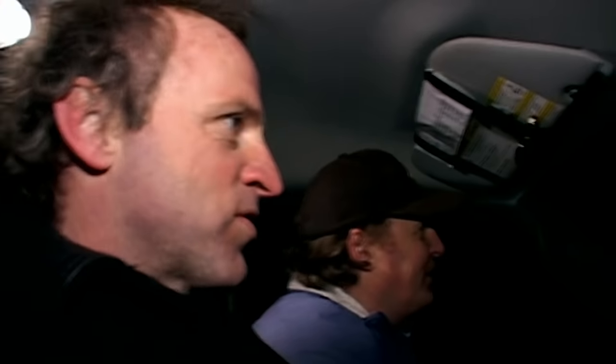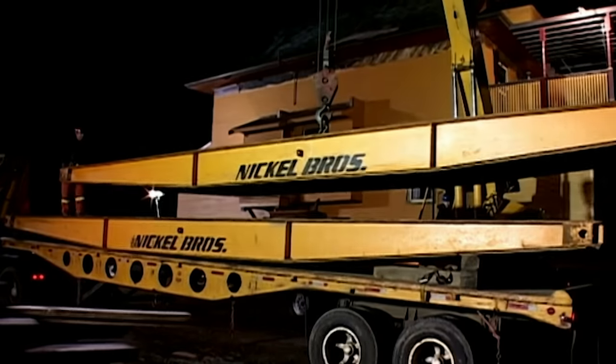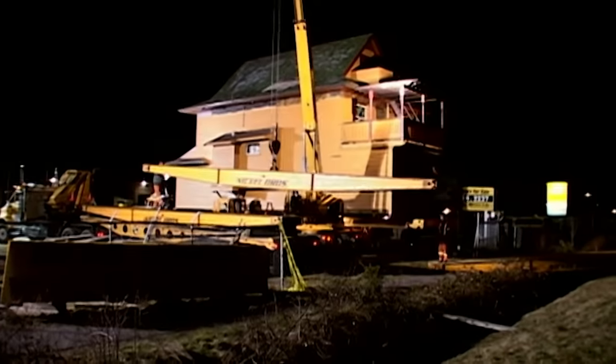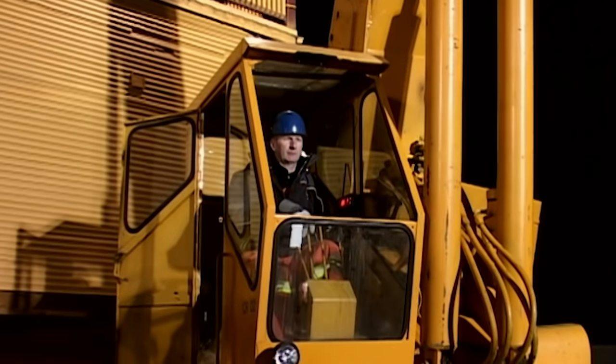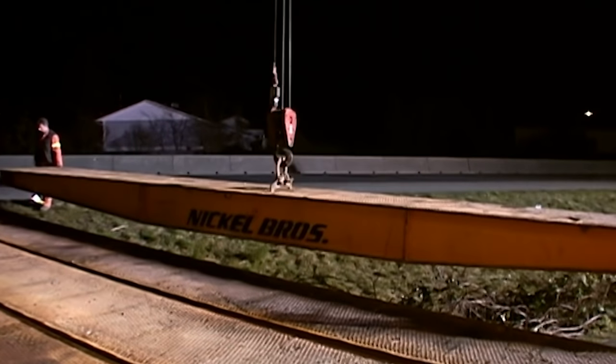Yeah, this is one of the more sensitive jobs, is actually traffic control. Gary's seen just about everything. Throwing rocks at you and all kinds of stuff. You're out on the highway, you gotta keep your eyes open, that's for sure. While Gary closes one side of the interstate, Jeremy's team build a makeshift bridge from the lot.